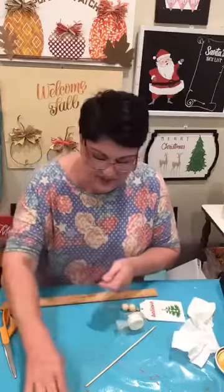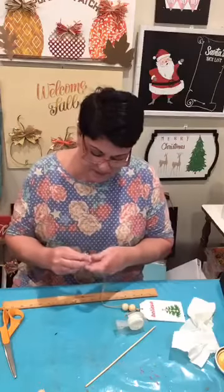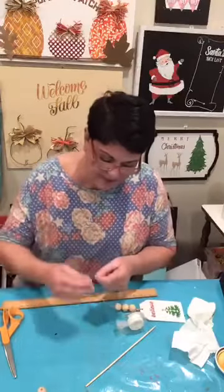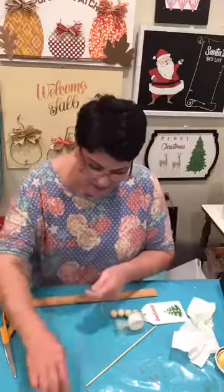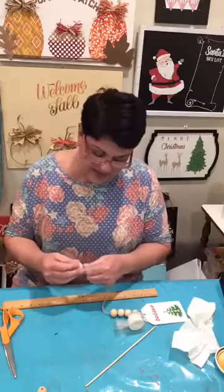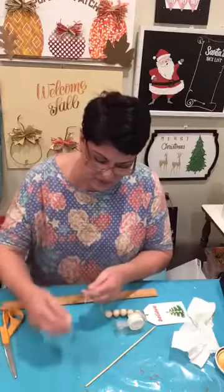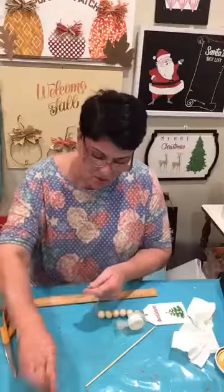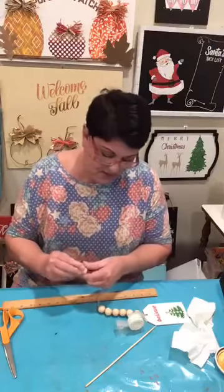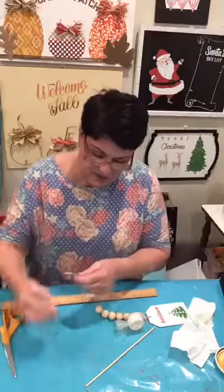So you can get like these beads really cheap. I got like a whole bag of them. I'm putting 10 beads on this little swag. Super cute. I'm going to cut that excess string off down there too. I might even do like a little bow or ribbon or something on it just to embellish it more.